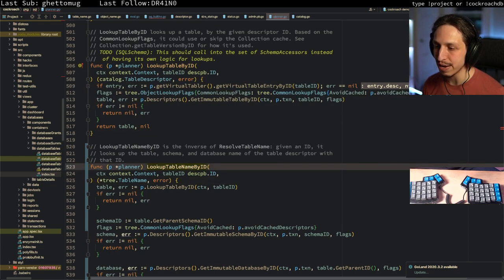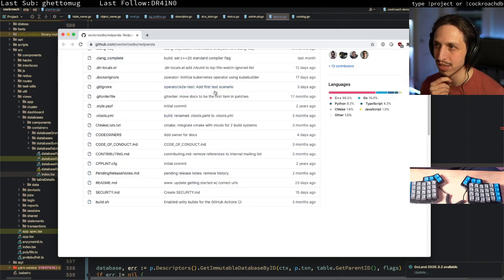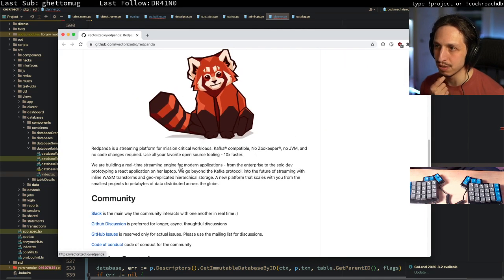So yeah, Vectorize.io. I think the idea is it's a more efficient re-implementation of Kafka. But then it's got more stuff in there that I don't actually understand, to be honest. But I bet if you watch the stream next week, you'll probably learn a little bit more about it.